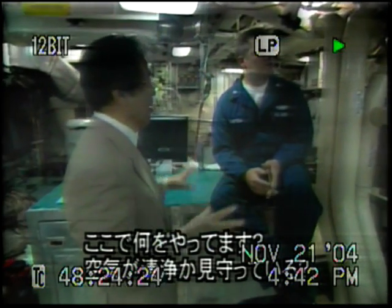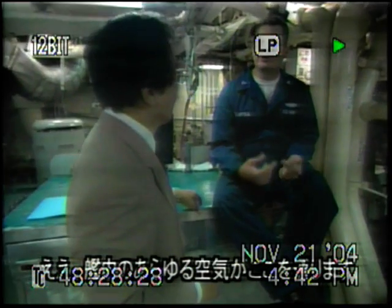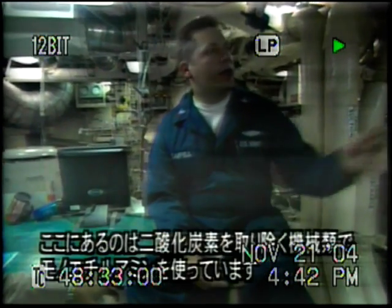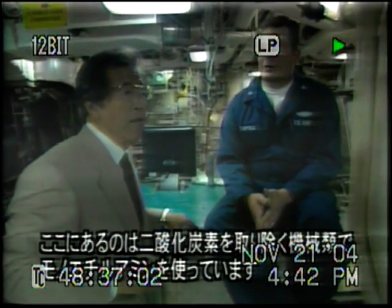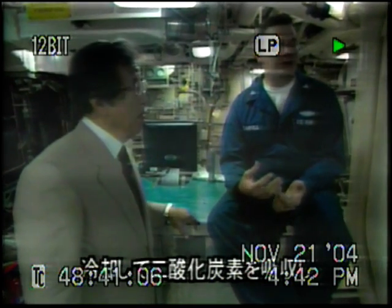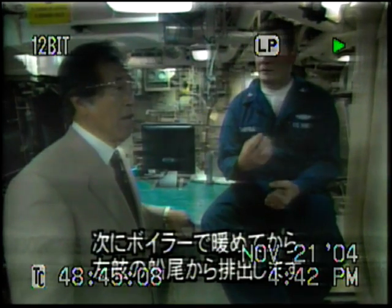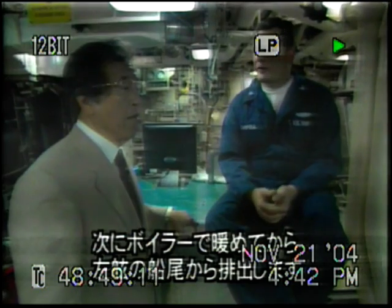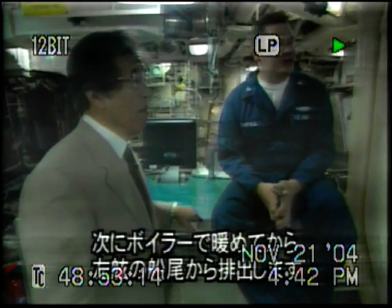So actually, what are you doing? You're watching the cleanness of the air? Well, right, all the air in the ship comes through this room at some point or another. These machines over here are CO2 scrubbers. They use a chemical called monoethanolamine, and when it's cool, it absorbs CO2, and then we heat it up through a boiler, and it's released from the chemical, and then it's pumped overboard on the port side, out the aft end of the ship.